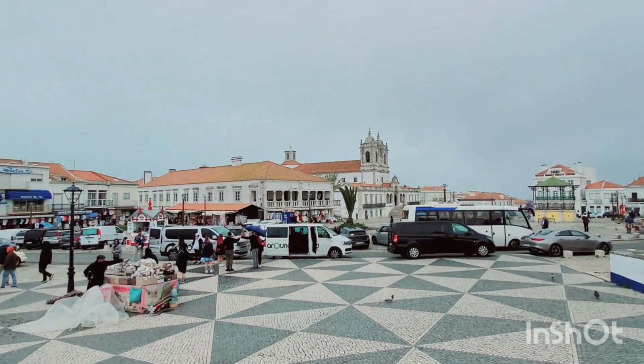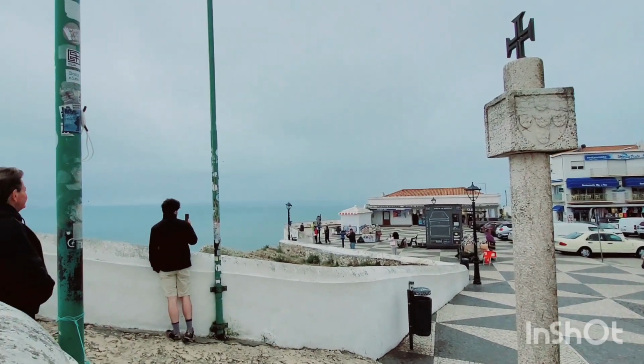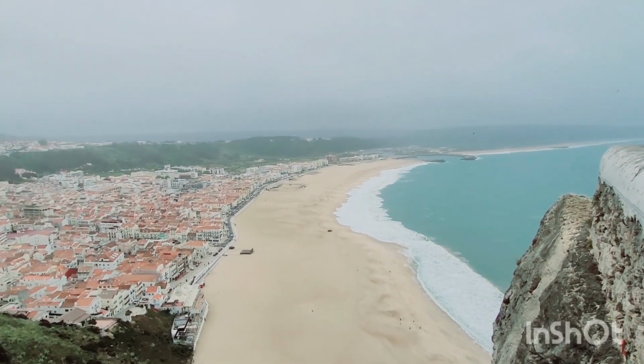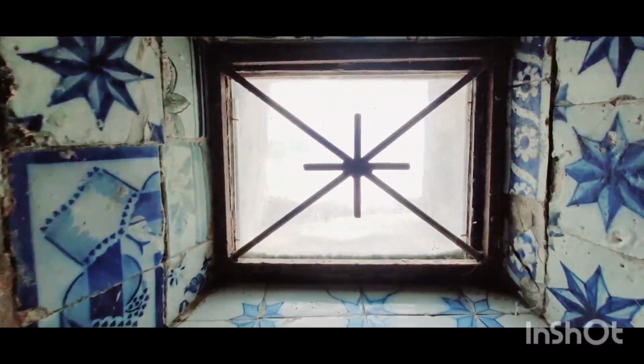Located in Portugal's Silver Coast, this charming coastal town offers plenty of activities for travelers, including stunning beaches, historic buildings and monuments, delicious seafood restaurants, and a traditional village feel. Nazaré consistently sees the biggest waves in the world, sometimes breaking at over 80 feet during the peak season from October to March. It was the end of our tour.